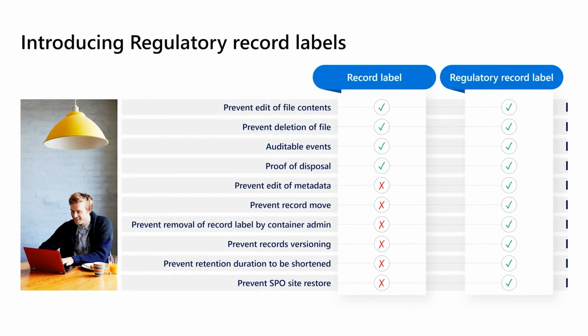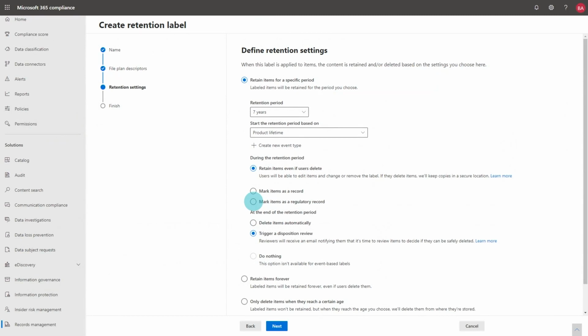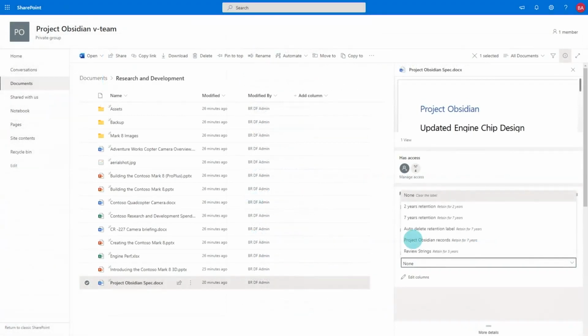With the public preview of regulatory record labels, organizations can meet stringent records immutability requirements so no user or admin can change the label, edit, or delete the document after it has been applied. You can easily configure the policy in Microsoft 365 Compliance Center, selecting the retention period and the action you want to trigger after reaching the end of the retention period. Users can easily apply the label policy where they collaborate. For organizations, they can apply the Project Obsidian data label in the SharePoint site.